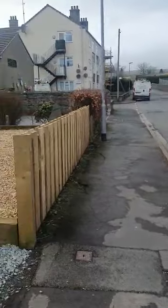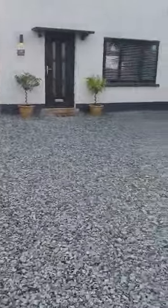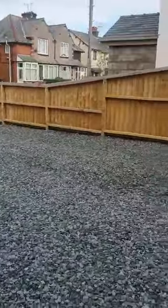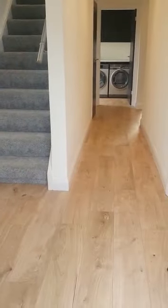So located just a 5 minute walk from Ulverston town. So you've got plenty of parking for 2 to 3 cars. And this has recently just been completely fully renovated. So it's a 3-bedroom unfurnished property. And it's modern neutral decor throughout.